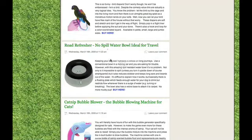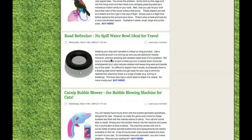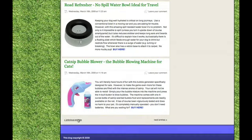No spill dog water bowl. Now that's another good idea. If you've got a dog and you need to give him water when you're traveling, then I guess you're familiar with all the mess you can end up making. But this bowl itself is non-spillable. So you get around that problem.